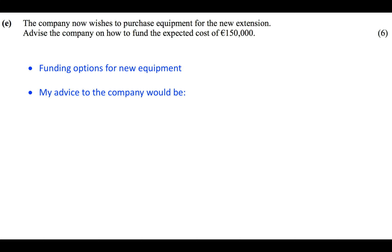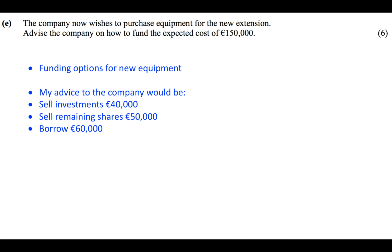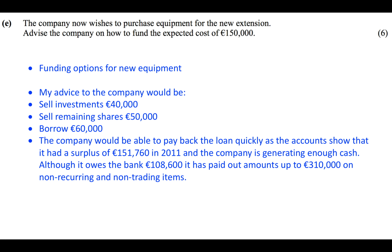So sell the investments, €40,000. Sell the remaining shares, €50,000, so that's €90,000, and then borrow €60,000. The company would be able to pay back the loan quickly, as the accounts show that it had a surplus of €151,760 in 2011, and the company is generating enough cash.